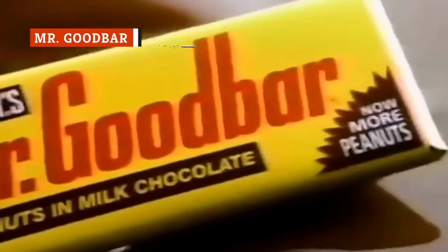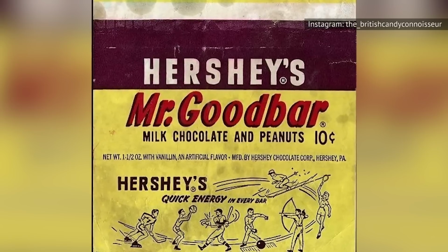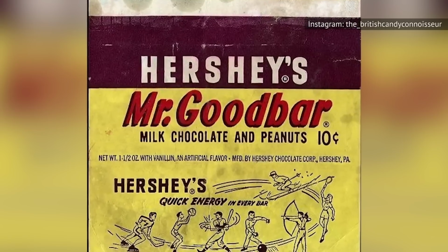With its bright yellow wrapper and big red logo, you can't miss Hershey's Mr. Good bar on the shelf. But this candy bar is mediocre at best. During the Great Depression, Mr. Good bar sold for just a couple cents each and was marketed as a tasty lunch because of the nutrition of the added peanuts. But it's been almost 100 years since then, and the bar has barely changed with the times.